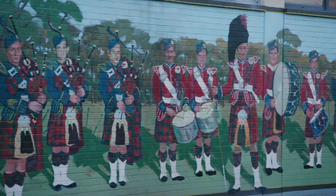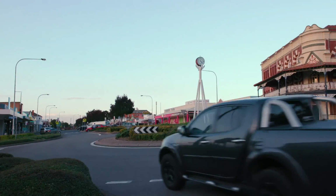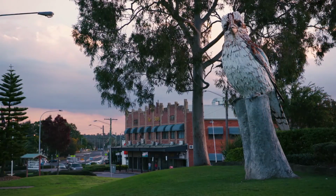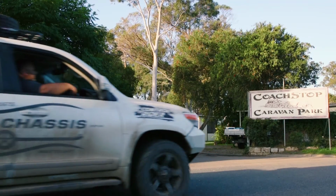About 2.5 hours from the rugged and rural terrain of Bylong Creek, we stumbled across the town of Kurri Kurri, where we decided to drop in for a quick pit stop in search of more adventure.